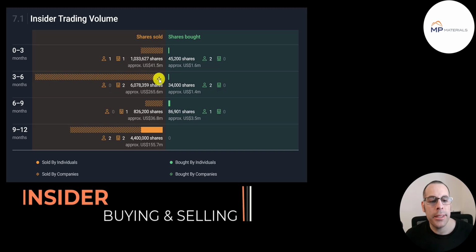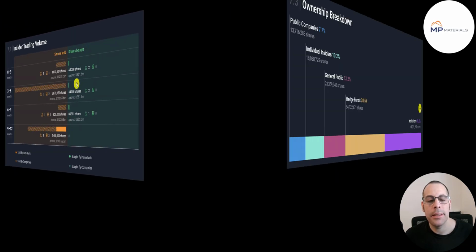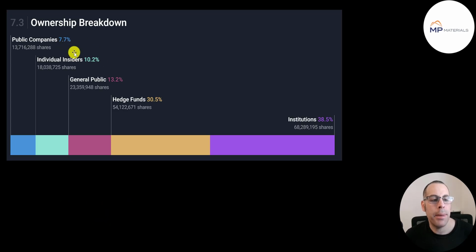In the past 12 months, there's been lots of insider trading, mostly sells. 1 million shares, 6 million, 800,000, and 4.4 million. The buys are only 45,000, 34,000, 86,000. 39% of the company is held by institutions, 31% by hedge funds, 13% by the general public, 10% by insiders, and 8% by public companies.